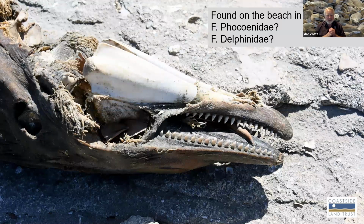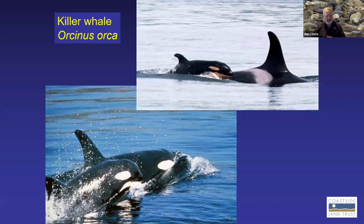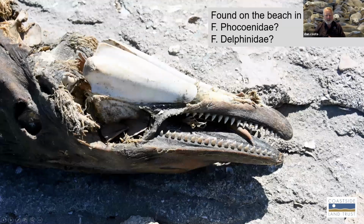So I put this in because I wanted to transition from, people often ask, well, what's the difference between a dolphin and a porpoise? Well, dolphins are members of the Delphinidae family. And remember I said that falcate dorsal fin. I'm going to tell you about porpoises in a minute, but this is one of those fun facts.